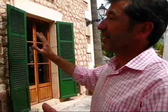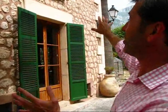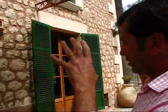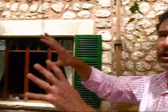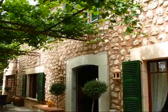Eso es para la historia de las piedras, ¿no? Esta es la historia de las piedras. Okay, great. Esta última parte debe tener aproximadamente unos 80 años. So the last part here is about 80 years old. Y la parte central, más o menos, ¿cuántos años? 300 años. So, okay, the central part of the building is about 300 years old.